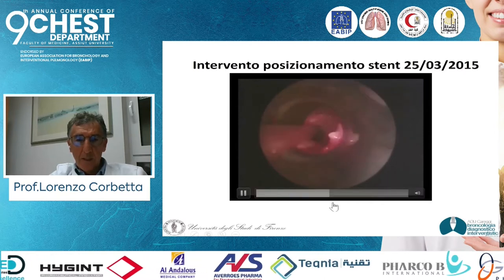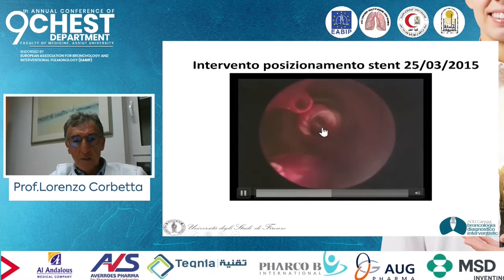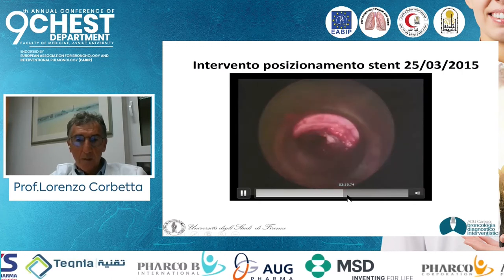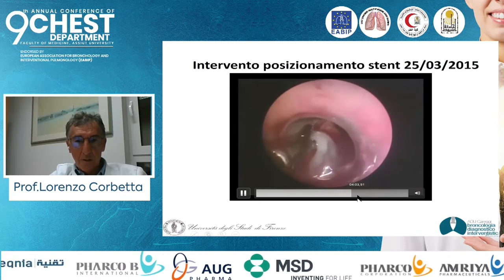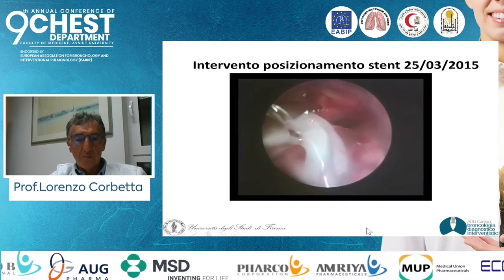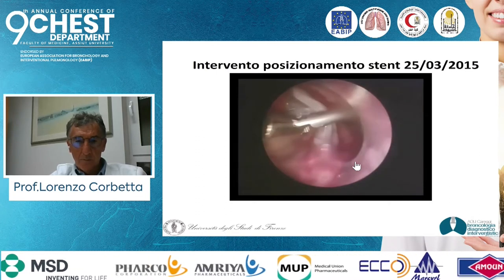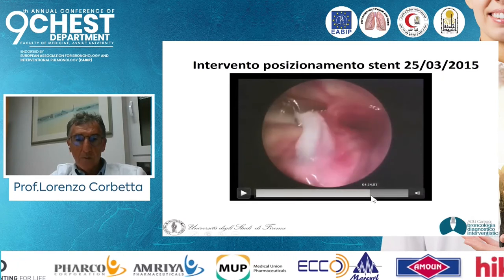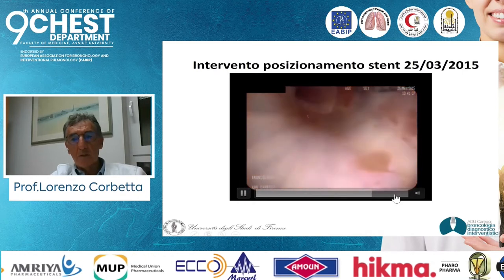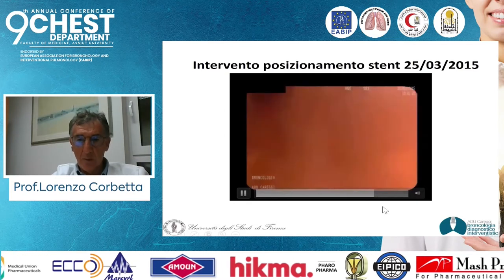After obtaining the patency of the airways, we can insert the stent, the Y stent, with a forceps, and so you can see we obtained a complete patency of the airways.